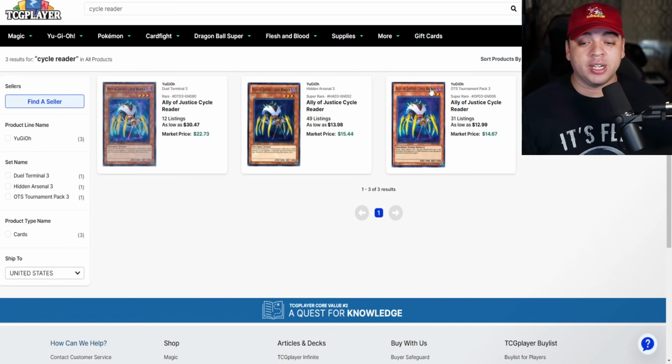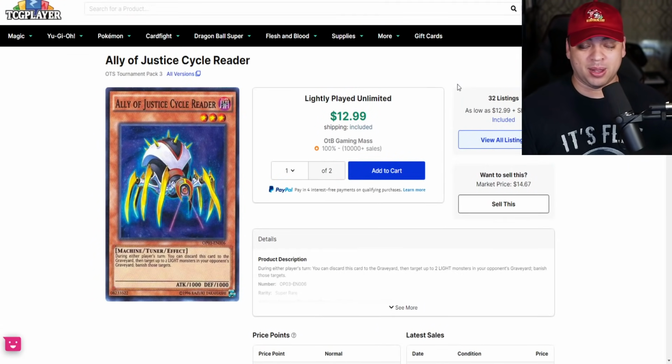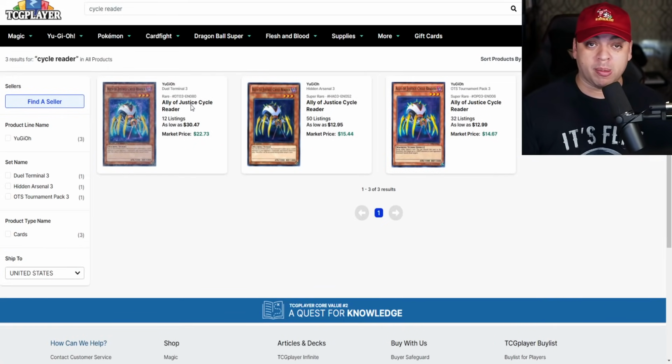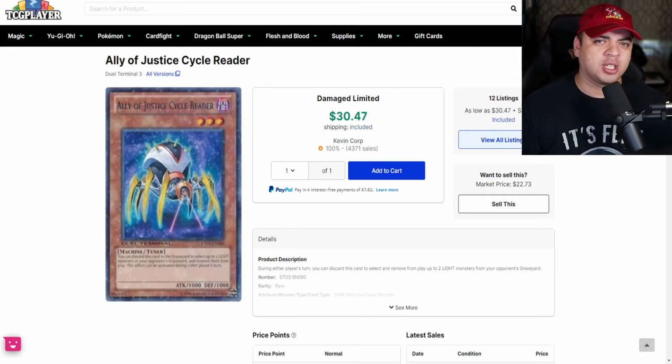The lowest Psycho Reader you can get is roughly around a $13 card. You're going to want to get 3 of these, by the way. At the highest is the dual terminal versions. They're roughly around $30. Let's double check. Yep. No, I'm wrong. No, $36. I was close. $36 for a dual terminal version of Psycho Reader.